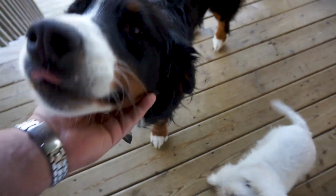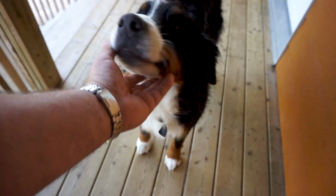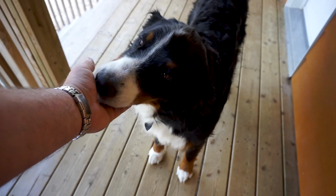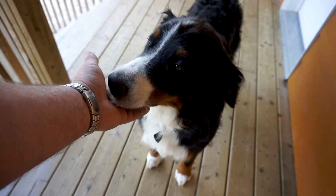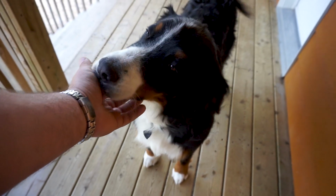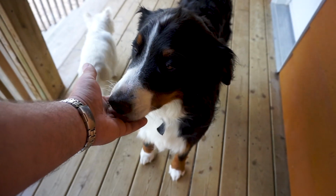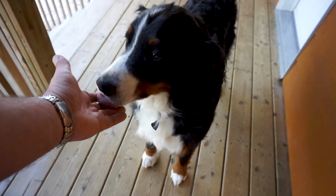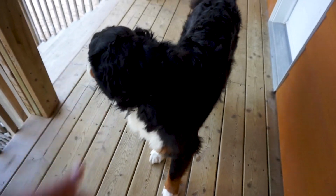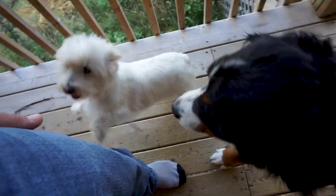Silly boy. So Atlas is just a big scaredy cat. So people come and visit, and he just cowers away. And he's not much of a herd dog. He's supposed to be a herd dog. But he is one of the gentlest dogs you'll ever meet. A big fluffy teddy bear. Right, Maggie? Yes, Maggie.